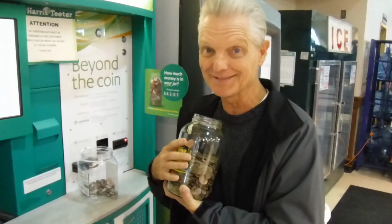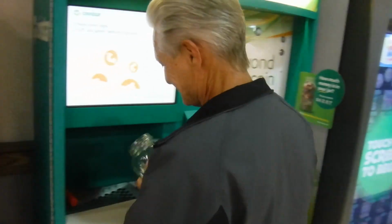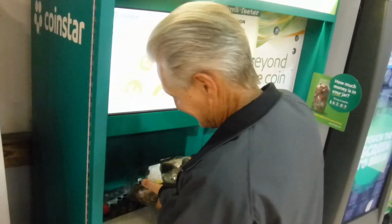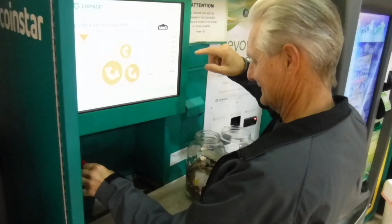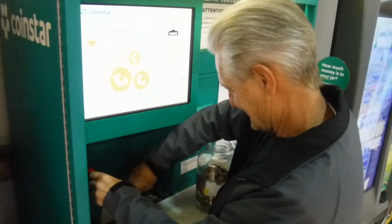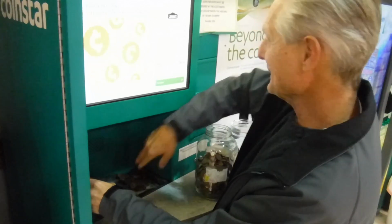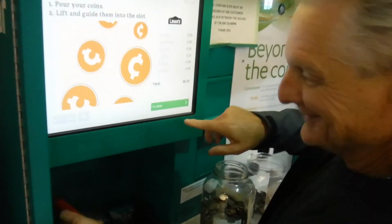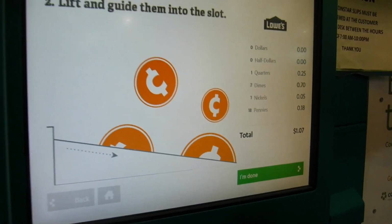Oh, you hear the machine started running. Are we ready to put it in? What do you think? More than 50? I don't know. Let's try it out. Here we go. This will tell us what we got in here. All right, here we go. We got a penny! 13 cents! 25 cents! It is jamming up already.